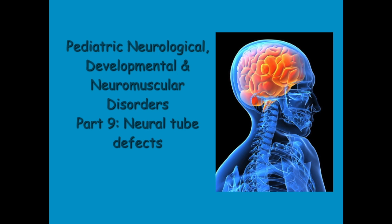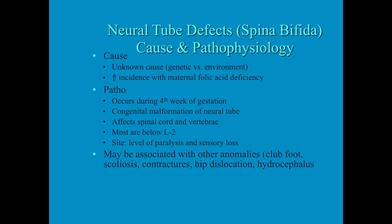Part 9 of Neuro is about neural tube defects. These defects include spina bifida, omphalocele, encephalocele, myelomeningocele. The cause of them we don't really know, except there is an increased incidence in developing these defects when the diet is very low in folic acid. The neural tube develops and closes by the 4th week, and so this is a congenital malformation.